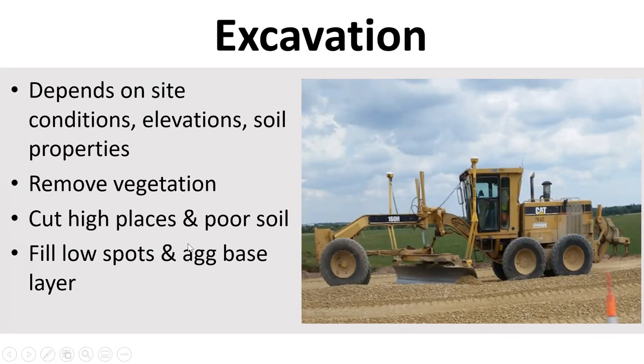So one of the important parts whenever you do paving work is the elevation or excavating all the site. So cutting and filling and making sure all the dirt works properly there, removing all that vegetation, because that vegetation is just going to rot out and die and create a hole if you just put dirt on top of it. So you got to take it all out.